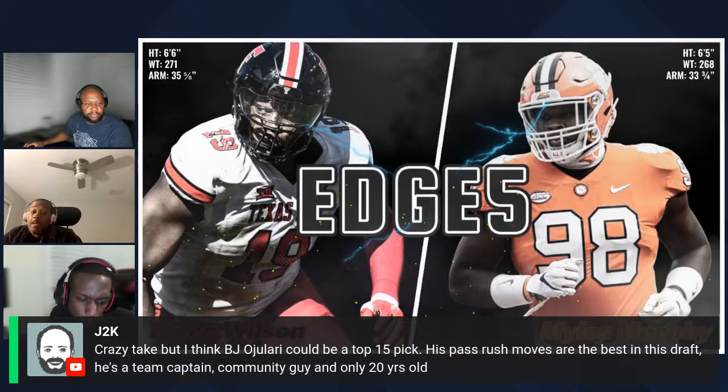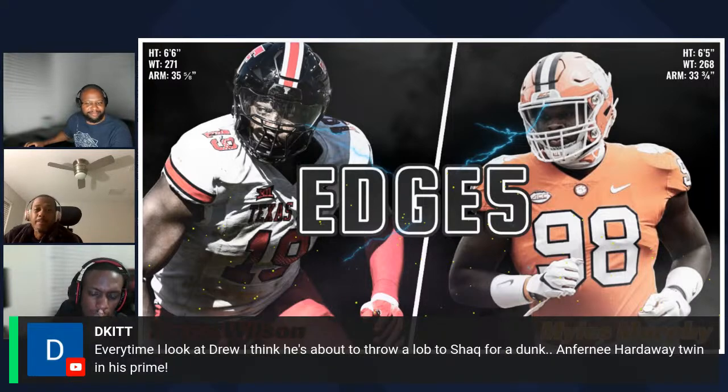Is he inside? Because his tape looked good inside. Or do we put him at edge? Because he's a little smaller to play the inside. So I think that's what's kind of hurting Yaya. But that first step, quickness, and that ability to get after the passer, I think he could be a steal later in the draft. And real quick, I can speak to Mathis here in my notes.